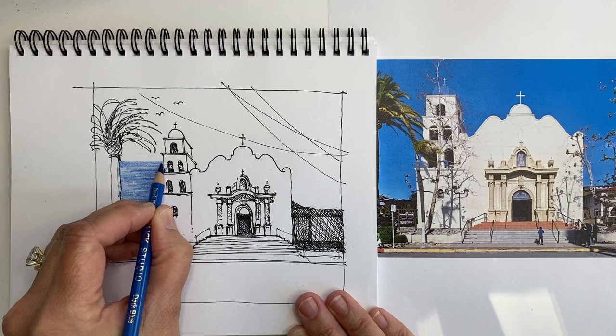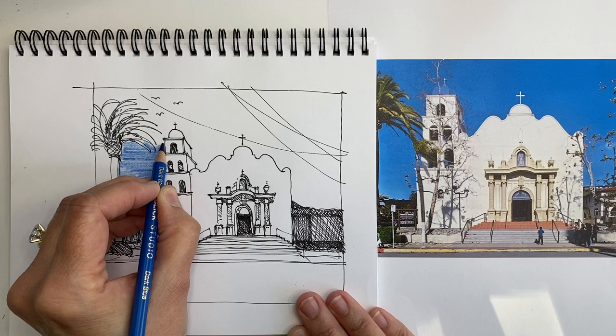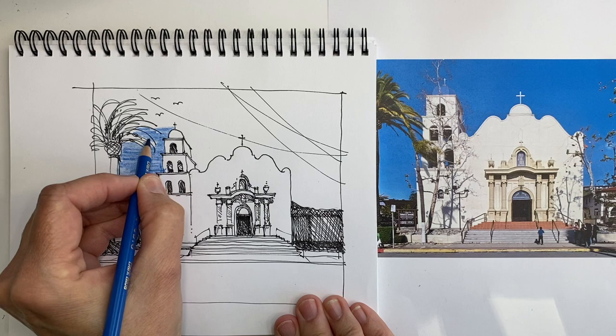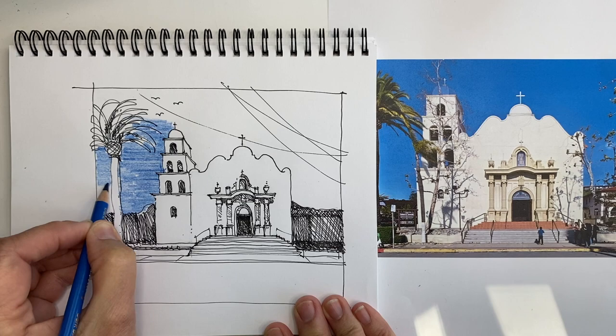You can sketch your lines in any direction, but I do like to make them in one direction, either horizontal or vertical or diagonal. So the one thing about how blue the sky was is that dome just got washed away. Otherwise, if you don't have the patience, you could add just the blue to the dome itself and leave the sky.